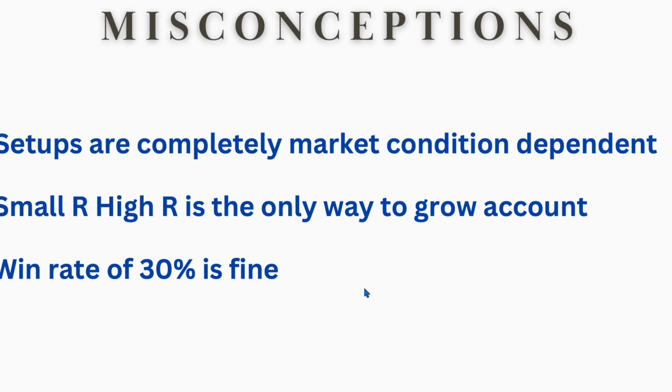Which leads to the third point, that is win rate. They will show you that with 1 is to 5 average risk reward, a win rate of 30% is absolutely fine. A big winner will take care of all your losses. Well, the thing is, this is not a business of matching losses with winners. This is a business of making money. You make money when you are right, when your analysis is right. So there is a difference.